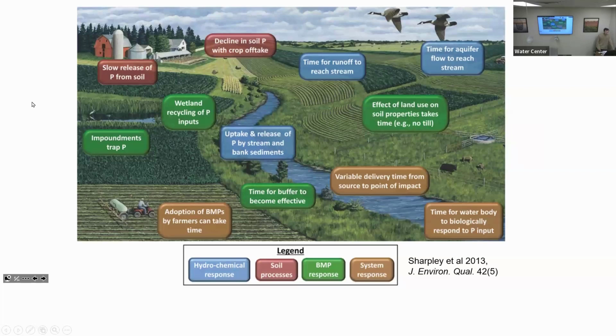So trying to connect the two. We have excess phosphorus in our agricultural systems, and then there's this connection to eutrophication and aquatic ecosystems. It's a very complicated problem, one that's been worked on for decades. This image here, coming from a paper by Professor Sharpley, is just highlighting a few of the complexities of this, and it's kind of like a generalized agricultural landscape.